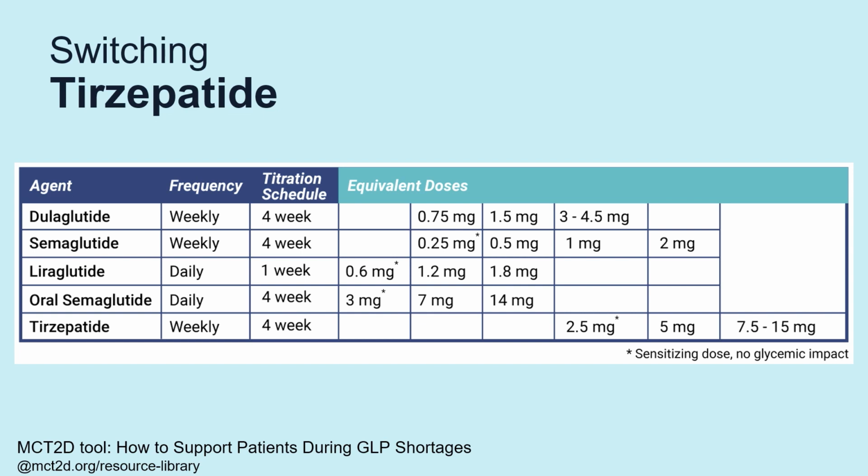I would like to take a brief moment to comment on switching between GLPs. I practice conservatively. When it comes to GLPs and their side effects, if I have a patient with prior significant history of GI side effects, I do not always go to the listed equivalent dose seen here on this slide. Typically, I would start at the next lower equivalent dose, and if the patient is tolerating the new GLP after a few weeks, then I would go ahead and titrate to the original equivalent dose. This is yet another example of shared decision-making with your patient.